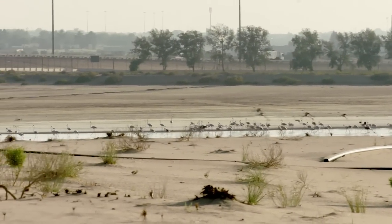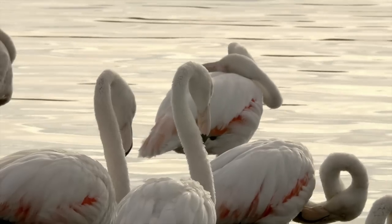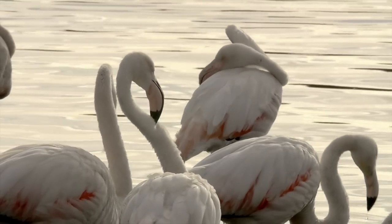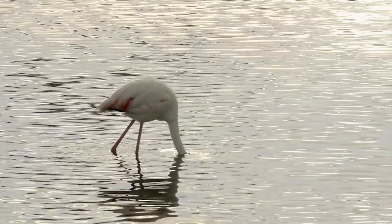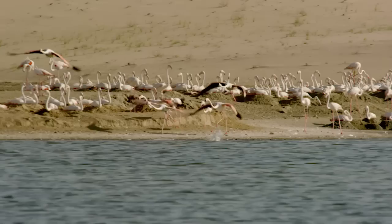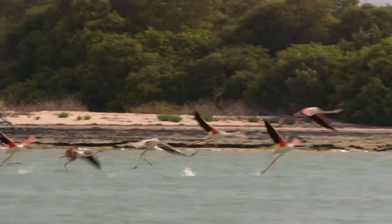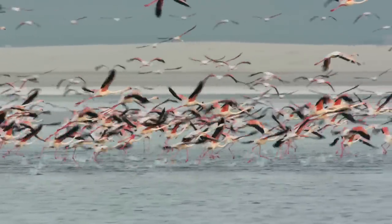Man-managed lakes like these at the Al Wathba wetlands provide a rare lifeline to Arabia's resident and migrating birds. Like the vultures, these greater flamingos will endure the excessive summer heat and stay year-round. Flamingos are strong flyers once in the air, but takeoff requires more effort. These 3-kilo birds must run as they beat their wings for liftoff.